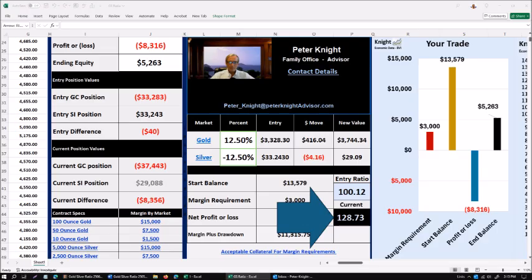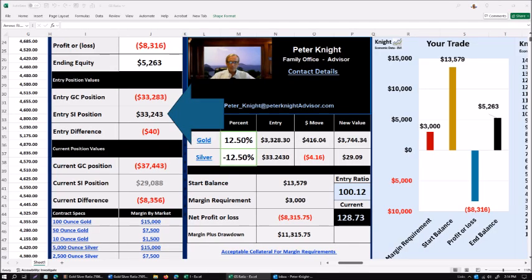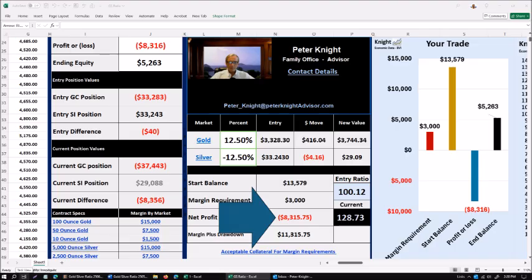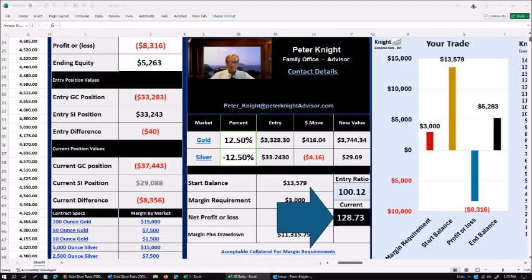Let's review the damage at the 128.73 new record high. The value of our 10-ounce short gold position increased from $33,283 to $37,443, creating a loss of $4,160.40. The value of our long silver position decreased from $33,243 to $29,088, generating a loss of $4,160. Total loss at the new record high, $8,315.75.